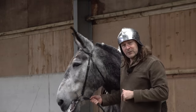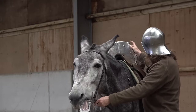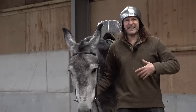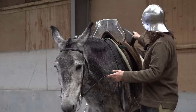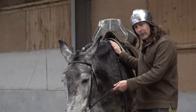So I'm going to get on him today. I've got one of my old war saddles. This saddle is a converted Spanish saddle. It's not a medieval saddle. It is quite a narrow Spanish saddle, and it's been converted with these nice bits of steel on the front and the back to look a bit more like a medieval saddle, but it's not built like one.